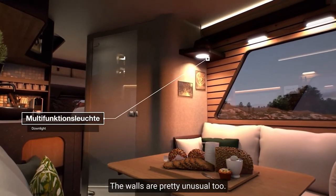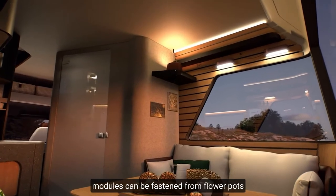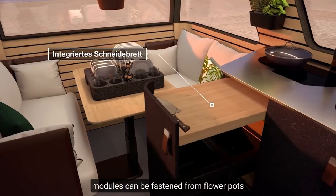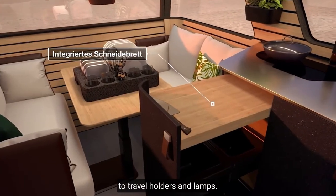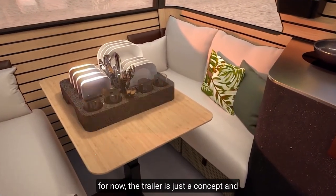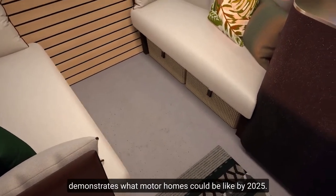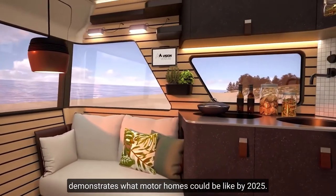The walls are pretty unusual too. They're equipped with strips to which various modules can be fastened, from flower pots to travel holders and lamps. All of them can be rearranged at will. But for now, the trailer is just a concept and demonstrates what motorhomes could be like by 2025.